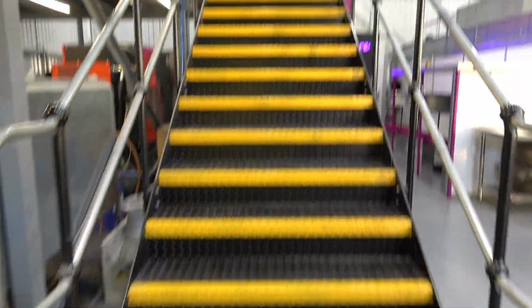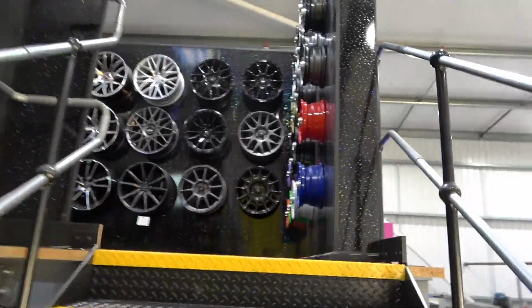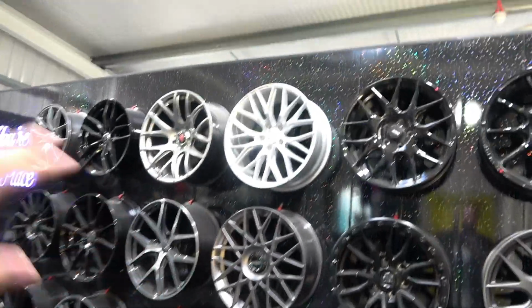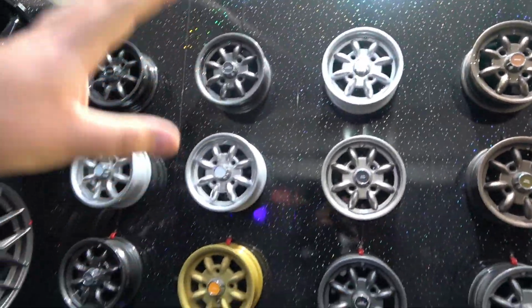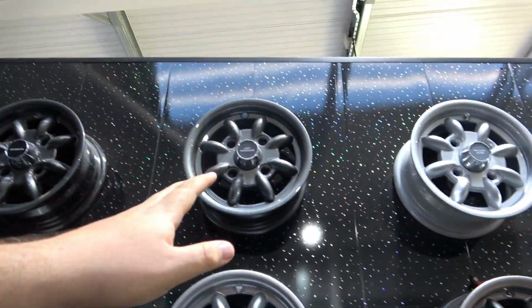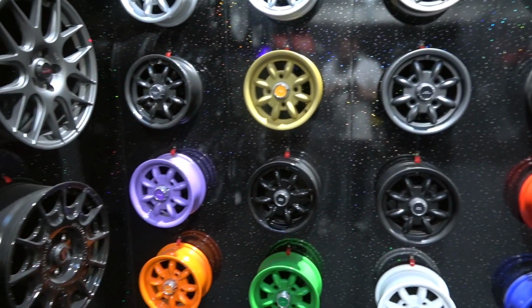So then, the showroom to Wheel Mania. Let's have a little head upstairs and see what goodies lie up here then. So they have a massive selection of wheels, but also not only that, they have colours. These are just some of the colours that they can offer. You've got anthracite, light anthracite, literally everything. They've got white, green, gold, you name it.